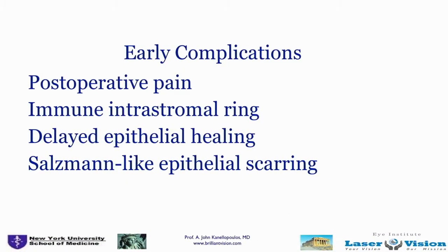But as far as early complications were similar for CXL alone and our combination treatment, obviously the biggest problem is postoperative pain. We've seen immune intrastromal ring, which is probably attributed to the bandage contact lens use. All these cases have delayed epithelial healing, so don't treat these cases like your routine PRK patients or like a routine case that the cornea is deepithelialized. The treatment kills keratocytes to about 300 microns depth. So there's a lot of inflammatory component within the cornea, and this manifests on the surface of the cornea. These are external disease patients for 3 months.